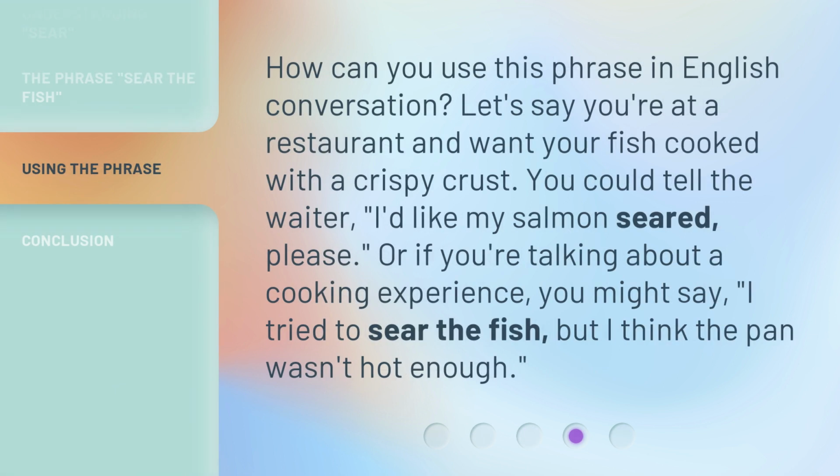How can you use this phrase in English conversation? Let's say you're at a restaurant and want your fish cooked with a crispy crust. You could tell the waiter, "I'd like my salmon seared, please." Or if you're talking about a cooking experience, you might say, "I tried to sear the fish, but I think the pan wasn't hot enough."